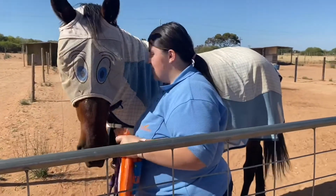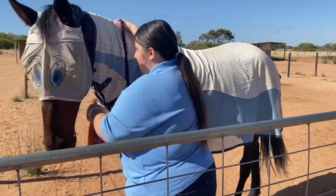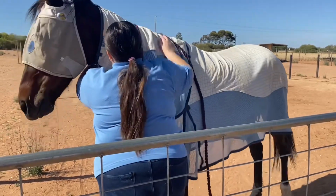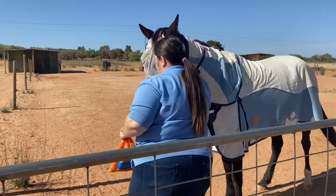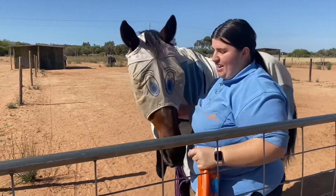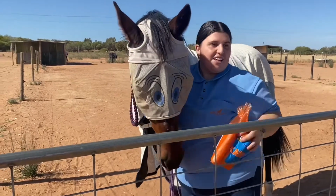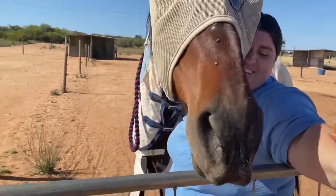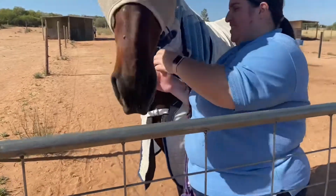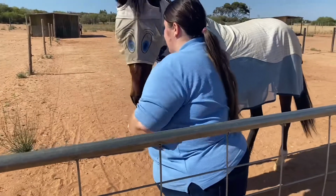So my horse is right here. Hello, horse. She knows I've got a bag of carrots in my hand. I'm going to throw the rope over her head. She's trying to get the carrots. I'm not doing this very well. Nah. I'm going to give those back to Camille so that I don't get bitten. Thank you. So I've got the rope around her neck.